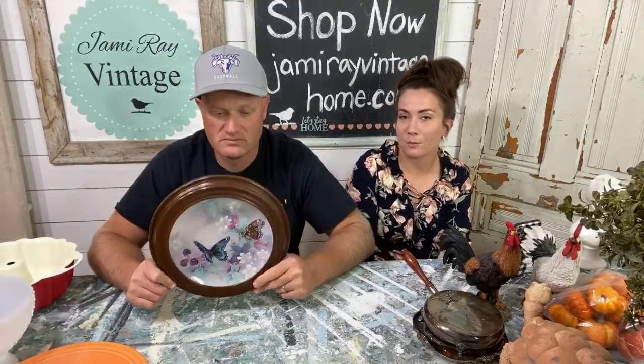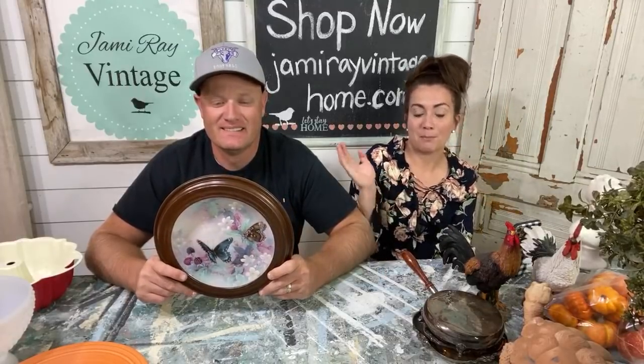Caitlin's teasing me because somebody thought that the Fiestaware that I sold them wasn't real because it had a $2 sticker. I'm like, it is real because I thrifted it because it's vintage. So there was a sticker. But we've been trying to be better about making sure we take the stickers off. Although everybody knows where my stuff comes from because I always tell them.